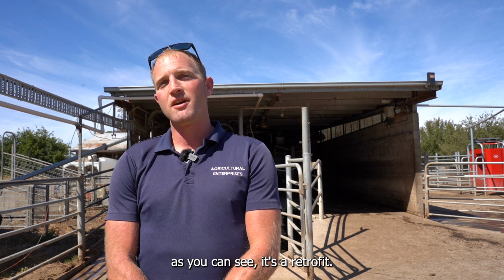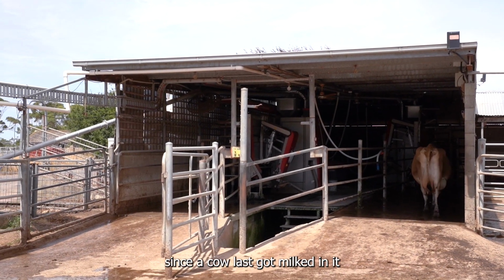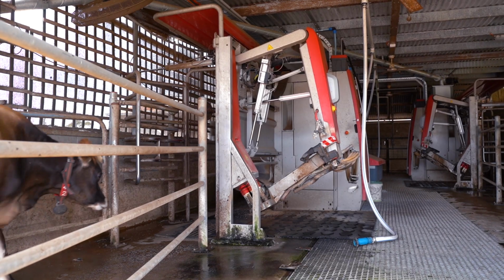Well, the shed, as you can see, it's a retrofit. It's been 20 plus years since the cow last got milked in it before the robotic setup. So the farm and the dairy's been out of action for quite some time.